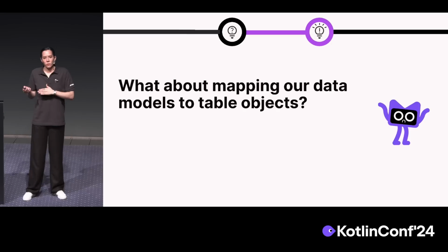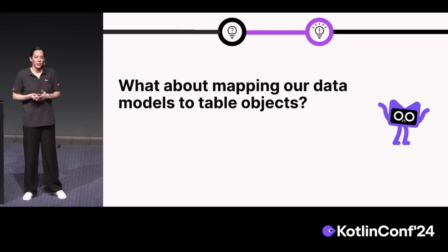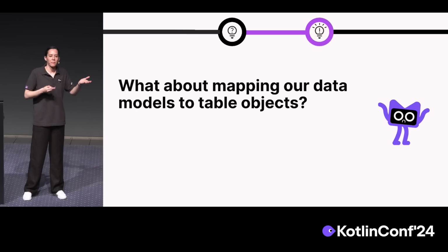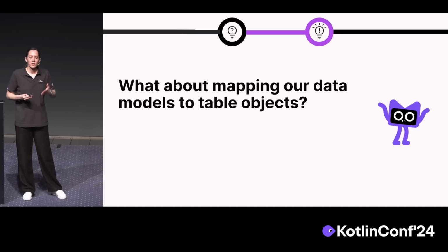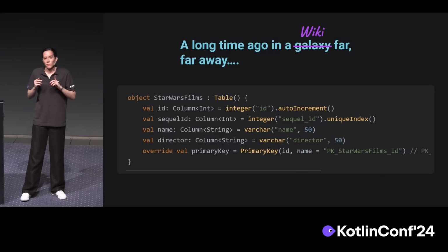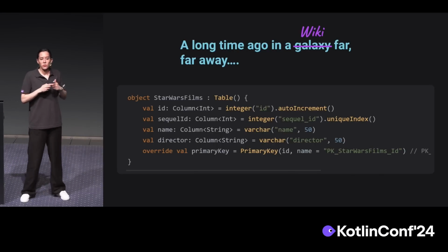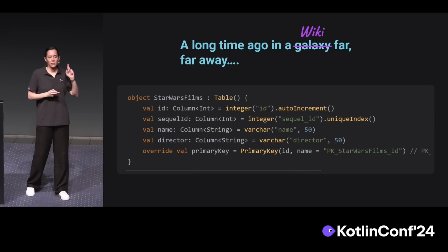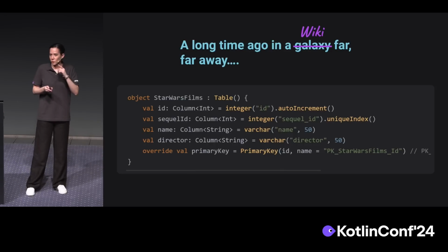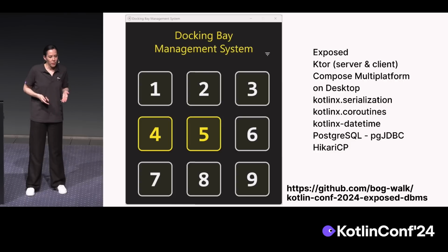So we have a way to establish a connection to our database. What about the data model in our app on the other side? How do we map that data to our database records, and what model are we even going to use today? The original GitHub Exposed wiki used this model significantly in samples, and it still exists in a lot of our legacy documentation. So today, we're going to follow through with a sample app.